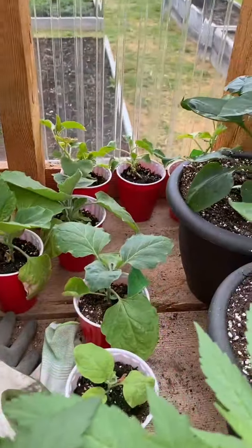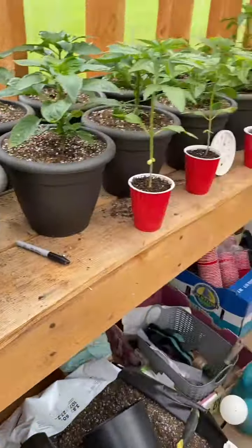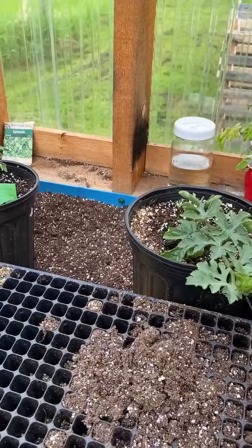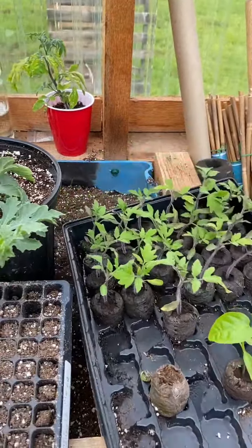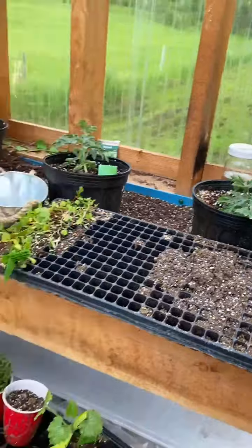I still got some eggplant. Still got some cantaloupe. I'm not sure I'm going to get cantaloupe actually into the garden because I'm more concentrating on my watermelon. And more. I got to do something with these tomatoes too. These are a stuffer tomato. I don't even know what I'm going to do with those.